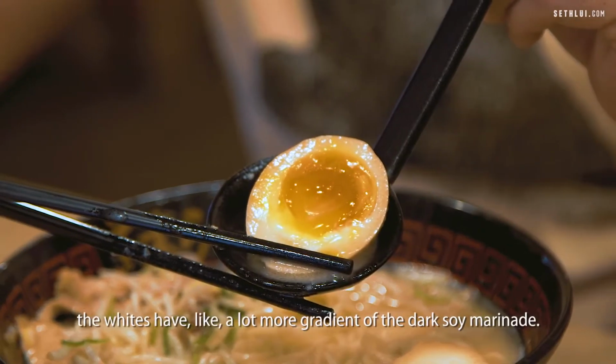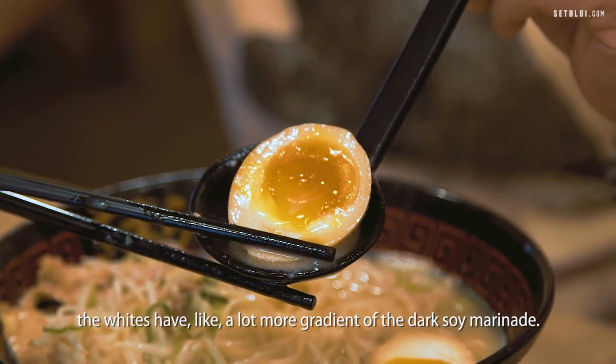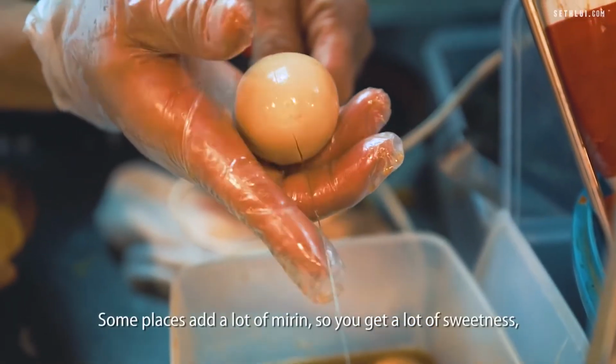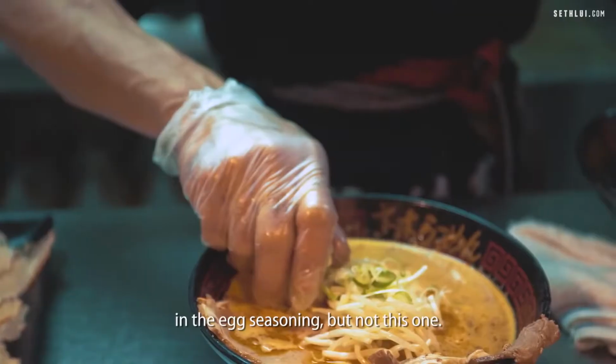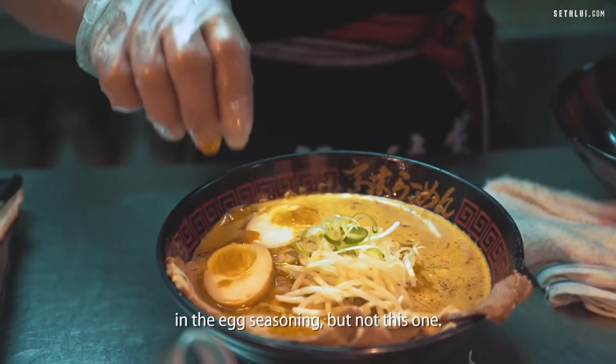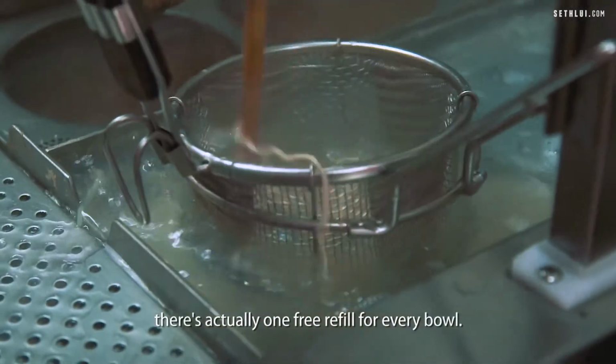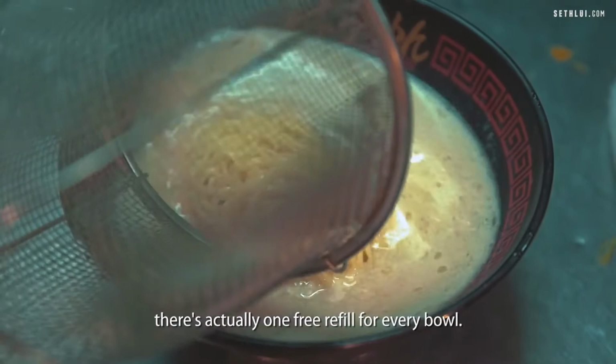So you look at the egg, the whites have a lot more gradient of the dark soy marinade. I think the egg is really well done. Some places add a lot of mirin, so you get a lot of sweetness in the egg seasoning, but not this one. It's more towards the savory side. If you ever run out of noodles, there's actually one free refill for every bowl.